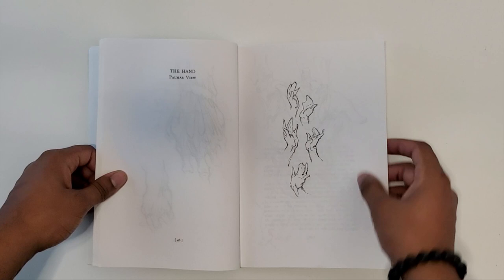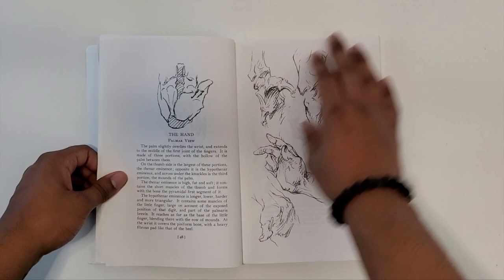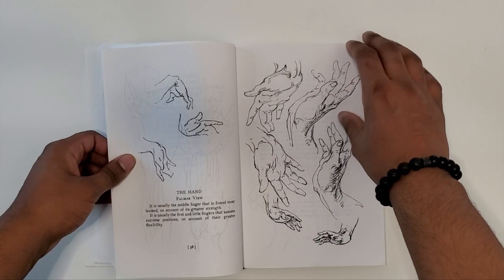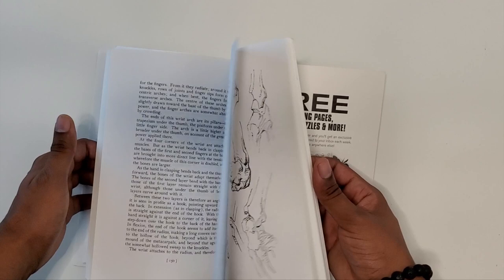I'm recording this in the morning, so sorry for my raspy voice. But nice simplifications of the hands, just to get the gesture. And yeah, it goes over quick bone structure, how to group certain muscles or certain parts. It's a very thin book. It's nothing but hands, and goes over the different fingers, how they bend. And yeah, what is this?